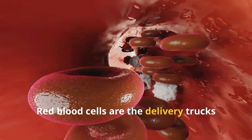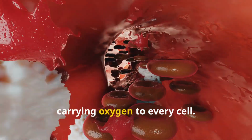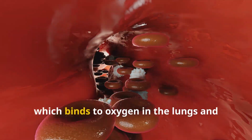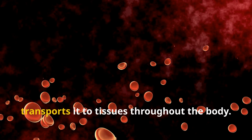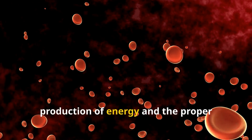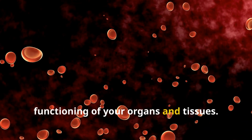Red blood cells are the delivery trucks of your body, carrying oxygen to every cell. They contain a protein called hemoglobin, which binds to oxygen in the lungs and transports it to tissues throughout the body. This oxygen is essential for the production of energy and the proper functioning of your organs and tissues.